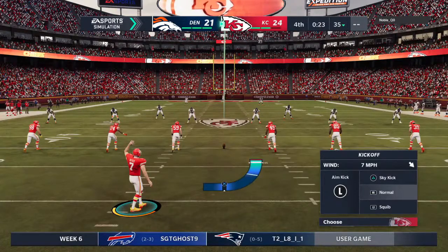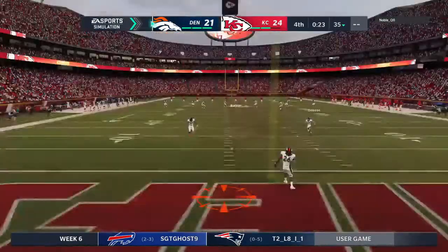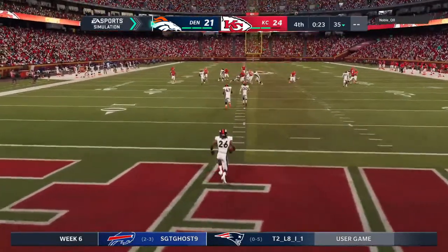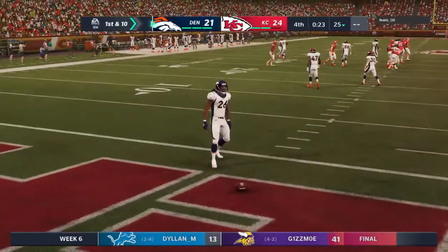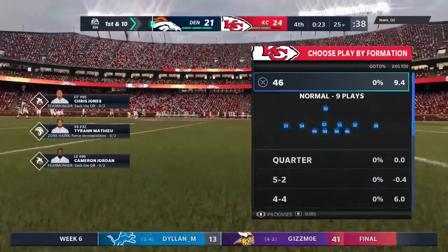For Kansas City. Now after the touchdown, here's Butker on to kick it away. This will make it into the end zone. And with time a factor here late, he'll just take a knee, and they'll start things out at the 25.